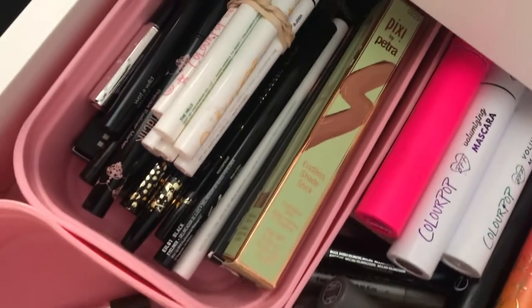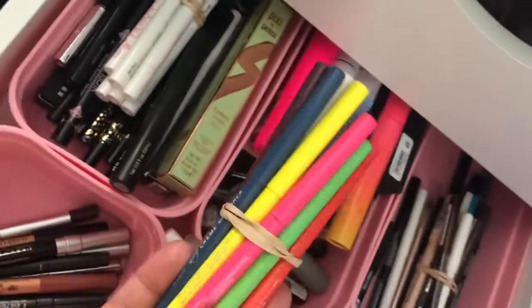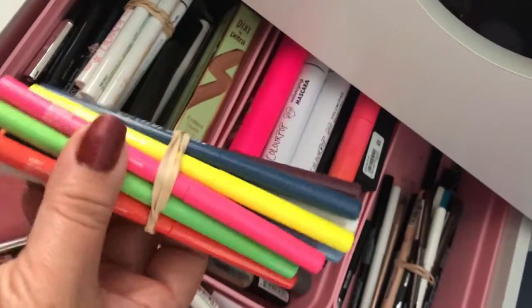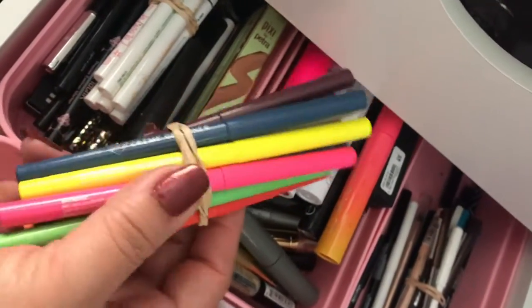I have like a ton of black pencils. Why? Because I just do. Can't have enough black pencils. But I want to go for a colorful look, and these are like the absolute best pencils ever. These are the ColourPop cream gel liners, and I adore these. And I'm sorry, but I'm gonna have to use these.